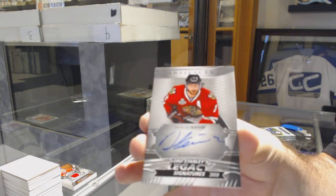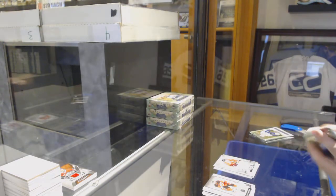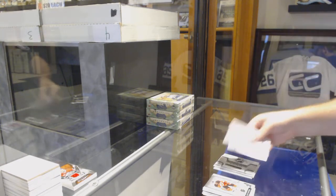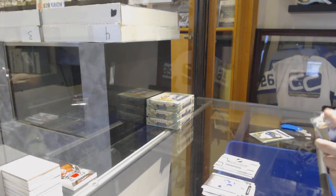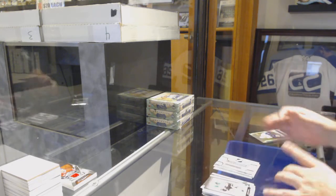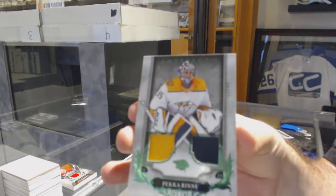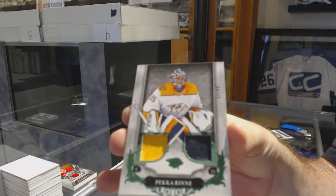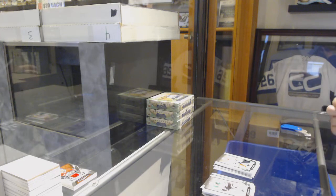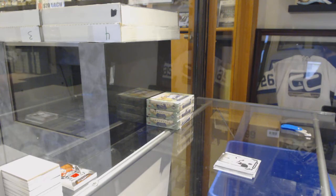Those are not easy to hit. Lord Stanley Legacy Signatures. We've got a wild card number 219. I swear I always get 219. For the Nashville Predators, dual patch jersey. Patch number 65 of Pekka Rene. Whatever that's supposed to be. Pekka Rene. And a dual jersey of Jonathan Quick to 165.